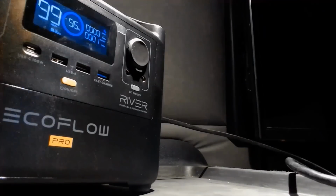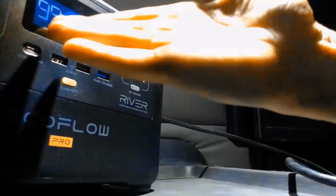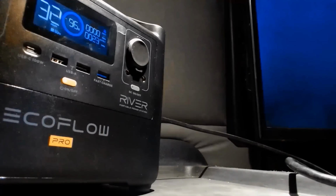You've got to turn the AC on. So now it's pulling 1 watt, 2 watts. Okay, so 2 watts, 99 hours. So let's turn on the TV. As the TV starts to power on, now you see we're pulling 24, 25, 26 watts. And you see that it's running at 32, 33 hours that it'll run our television set. That's a big 32-inch TV. So you get 30 to 33 hours' worth of television watching. So, ain't too bad.